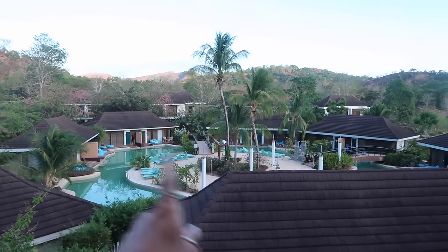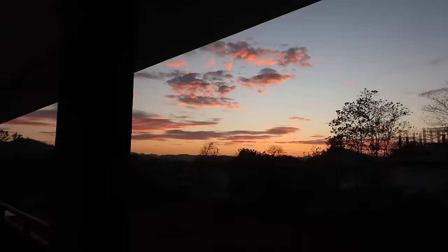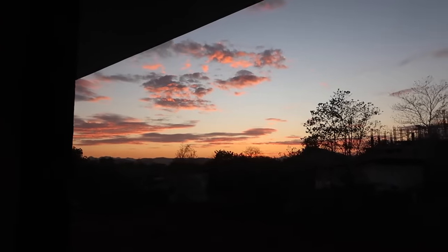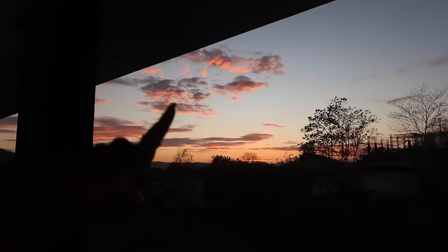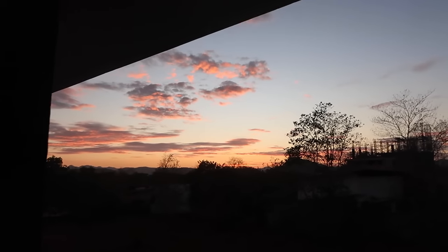This is the deluxe rooms and their pool, but the main pool's over there. But there's currently a wedding. It's currently like 6:15, and this is our view from our room, the other side. The sun literally goes down here. How pretty does the sky look?